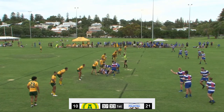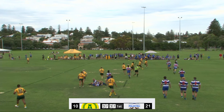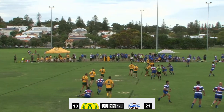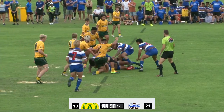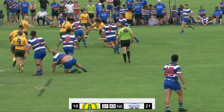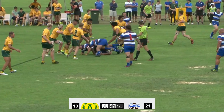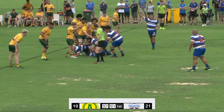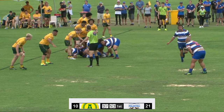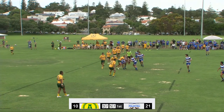Phillips half shrugged off but holds on. Seven. Slow ball, needs to get it out now. McCabe, flat ball to Boat. And Apu, darts through one and two. Gets brought down the third. Stay. Very decisive at the line.